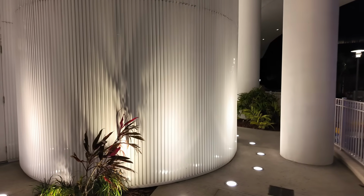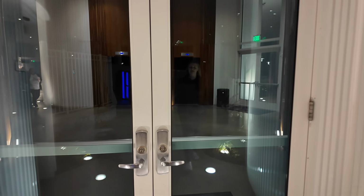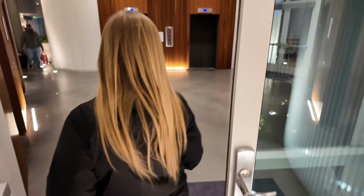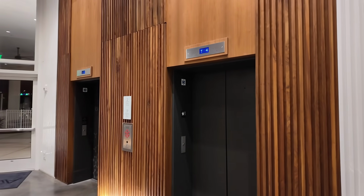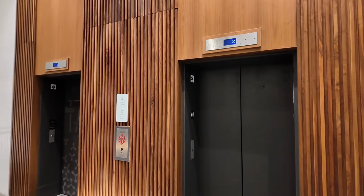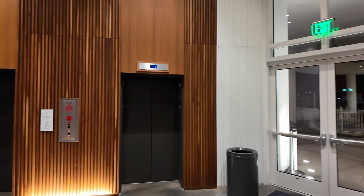Lovely. But yeah, that's the ground level and the public facilities. Can we get back in this way? I don't know if we can or not. It looks like it might be locked. Oh no, we're in. Fantastic. So yeah, this brings us to the main elevator area. What is nice is the fact they've got so many elevators here. Like, they're all the way around. You've got 6 in total, which is fantastic.